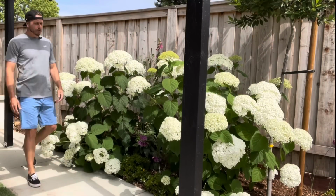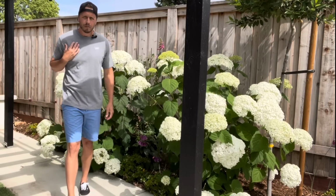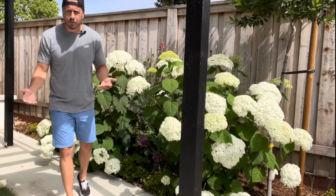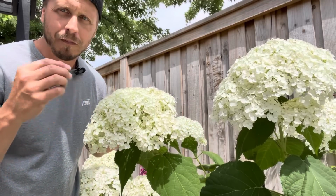Okay, so I want to start off our tour here with these amazing hydrangeas. And the reason I want to start here is because this is a perfect example of what I'm trying to do on my landscape, mixing that kind of classic and modern together to create something beautiful. So what are these? These are from Proven Winners. They're called Incrediball hydrangeas, and they're just a modernized variety that are almost flawless.